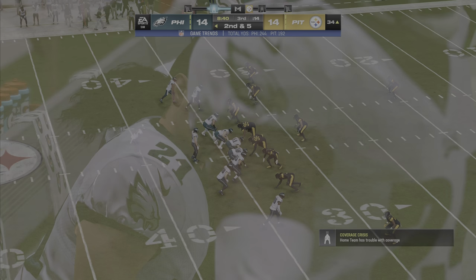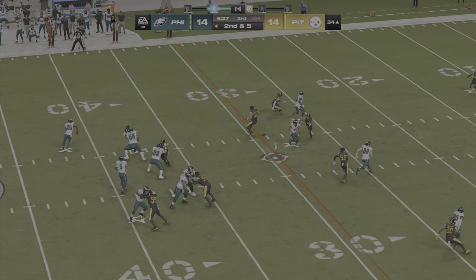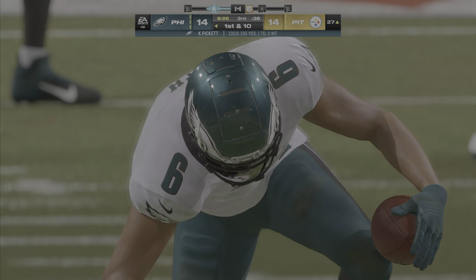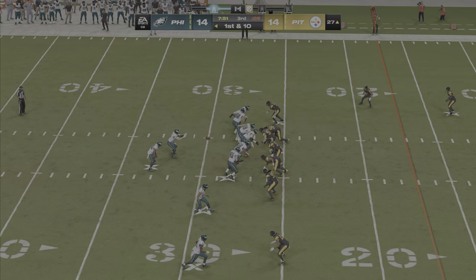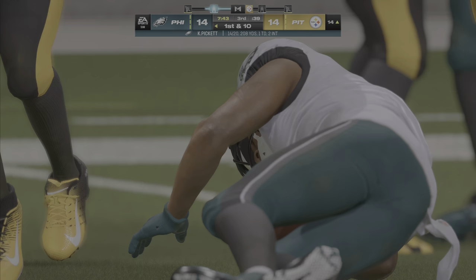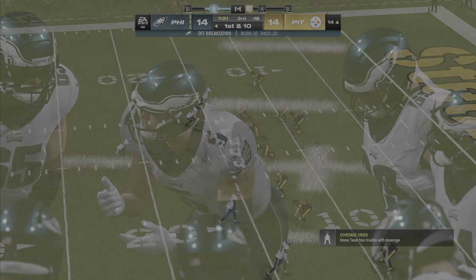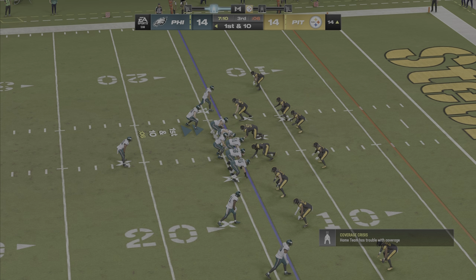Second and five. Working out of the gun, it's Pickett. And this one complete to Smith. And it's complete right back in the hands of Smith, and down inside the 15 he goes. But how about the people up the block in front of him, either fellow receivers or offensive linemen? That makes that play a really nice timing play, and sometimes it can break big.